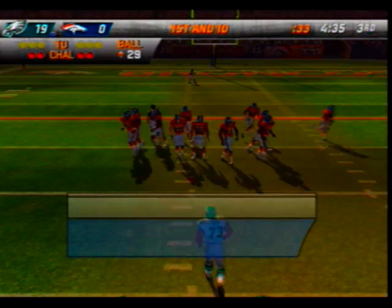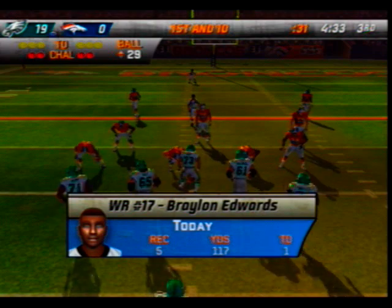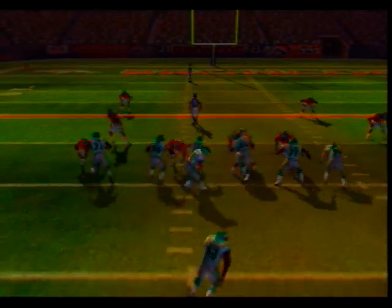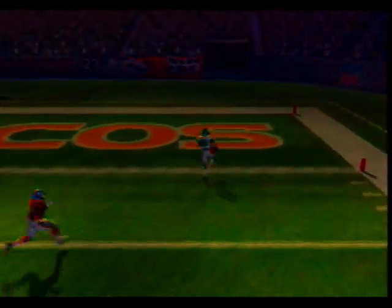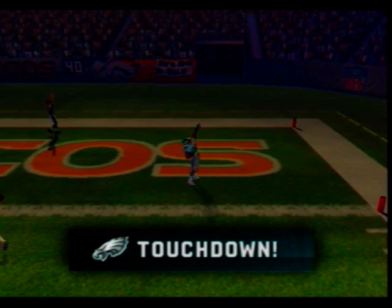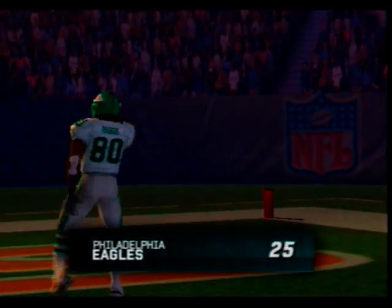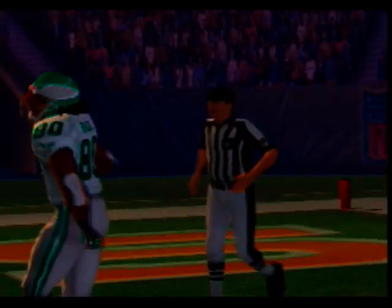First and 10. Ball on the 29-yard line. Rolls, the lone setback. They'll go with a play fake with the pass, and it's complete. Touchdown, Philadelphia. The thing that impressed me about Ben Roethlisberger is the fact that he plays with so much poise, and he makes plays from the quarterback position.